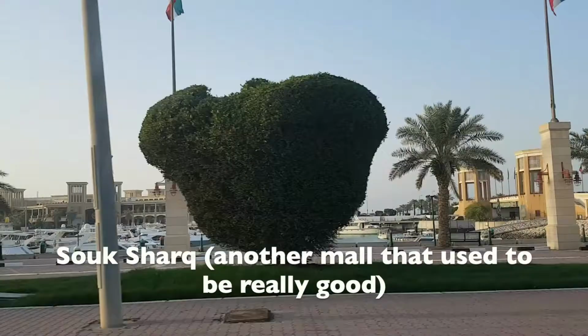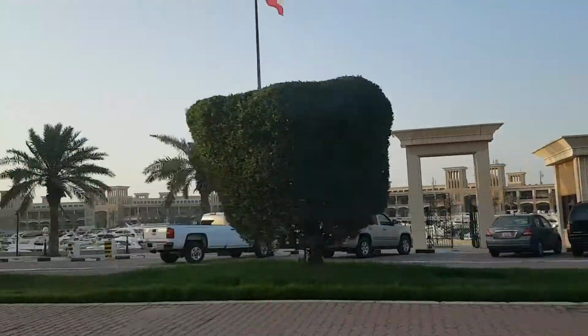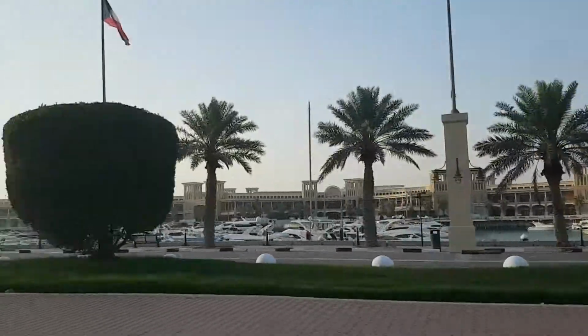So today we saw a bunch of things. Kuwait Towers, Marina Mall, and now we're heading to the fish market. Evening, beautiful, and all that. That's Souk Sharq Mall. It used to be the best mall in Kuwait. Now the Avenues is the best mall.